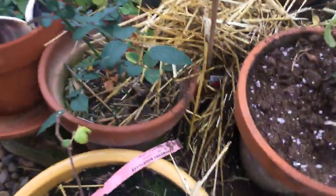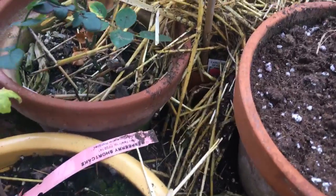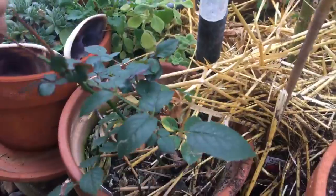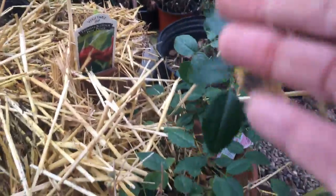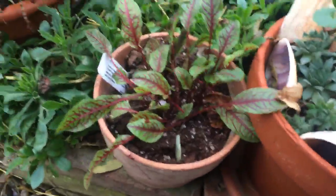Hey guys, look at the rose. The rose is doing okay. Oh, there's something weird going on here. Uh-oh, I got something going on there. Not sure what that is, but there was a rosebud over here. It's doing good. Got a couple different roses in here. So even though I killed my rosemary, I've got other things that are doing pretty well, actually.